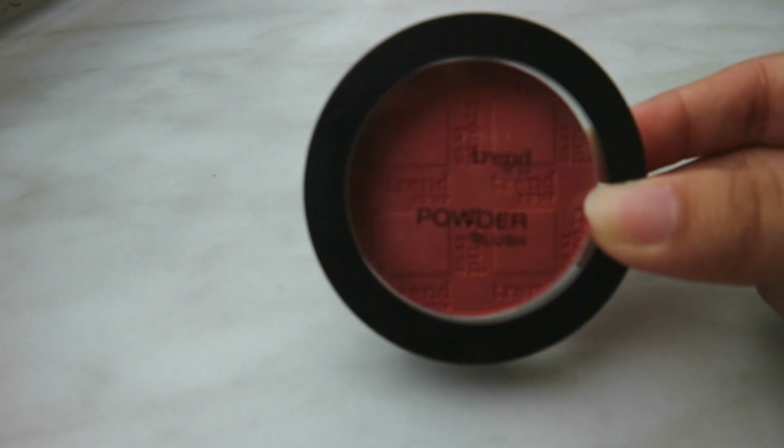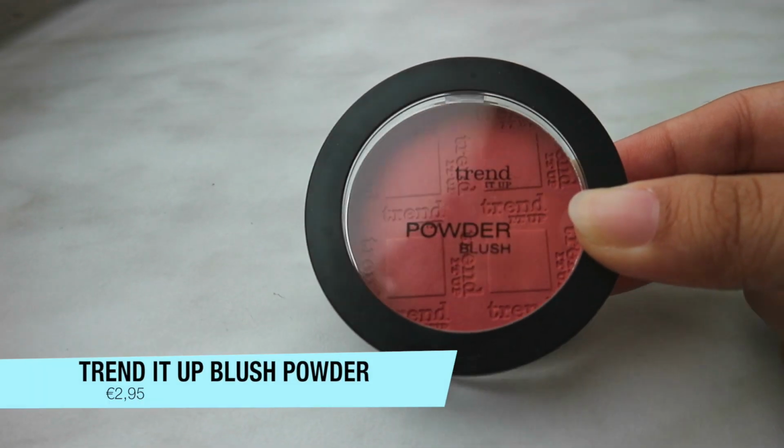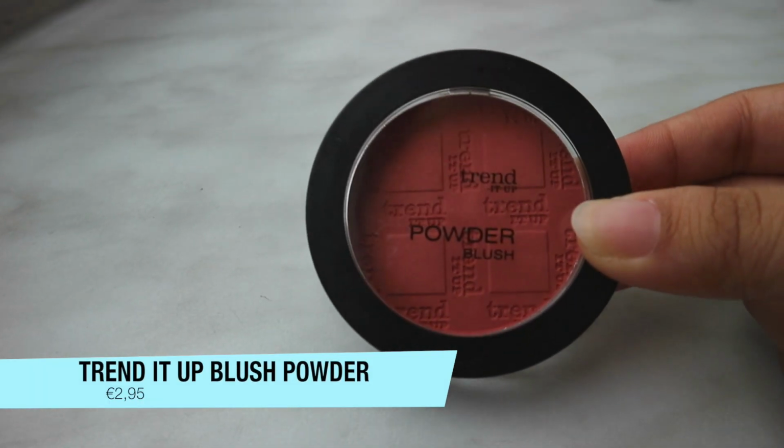completely. So that's a bit problematic because you can't really be heavy-handed with it, because it is very pigmented. I just think that if you really want to, you just have to top it off in the course of the day. The Trend It Up powder blush in 030 cost me €2.95.